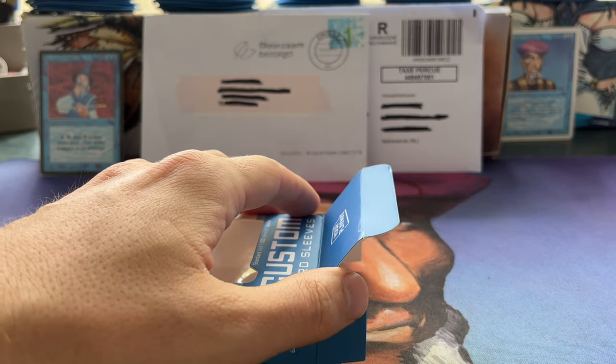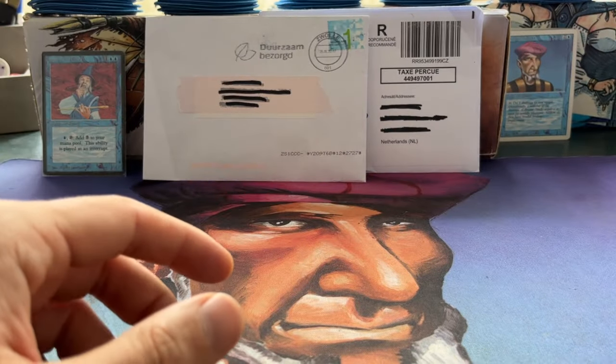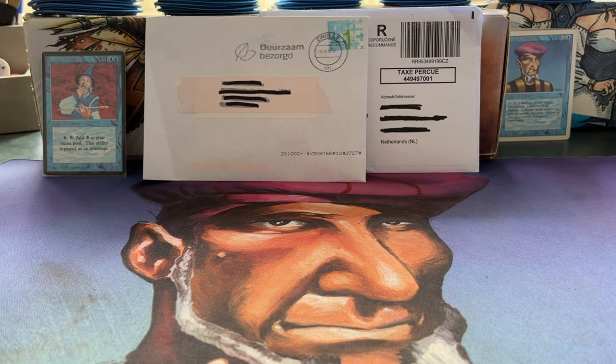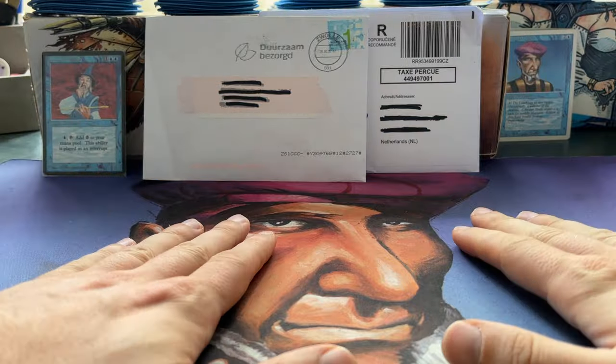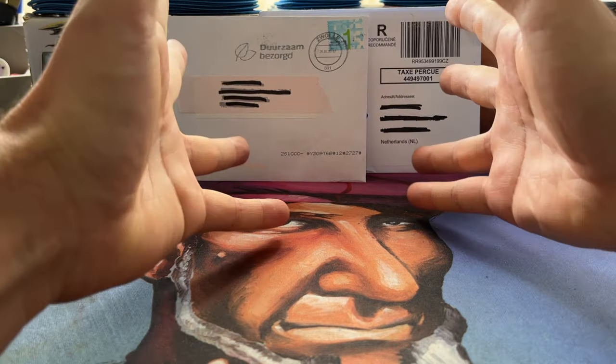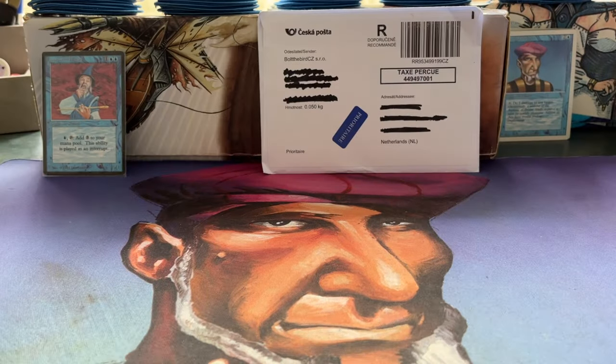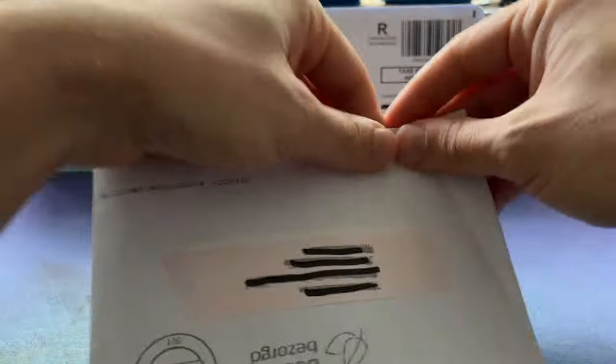Let's see if I can get it back in here. You know what? I'll do that later. Let's leave this here for now, and we'll get you back in the box later. I guess I got some sleeving to do. Okay, and now actually the fun part, because we have Magic cards in these envelopes. Oh, it's been so long. Let's see. I'm going to start with this one.